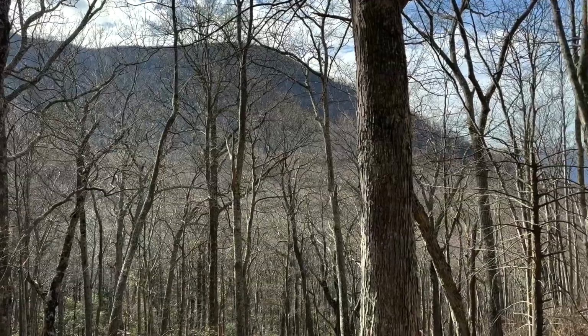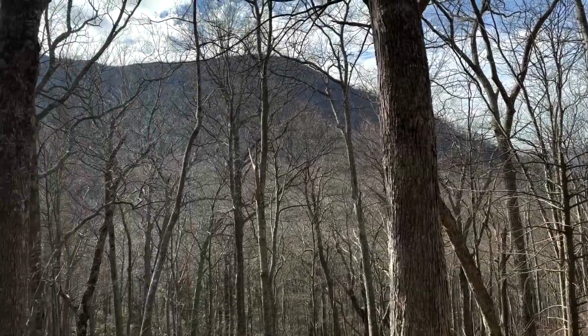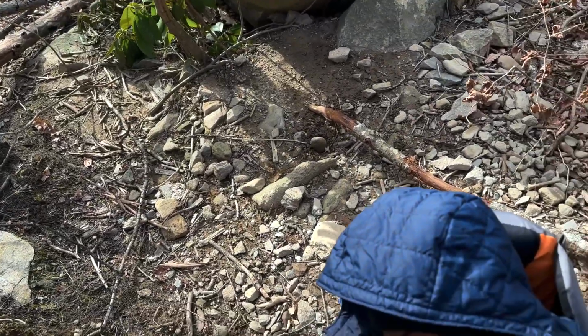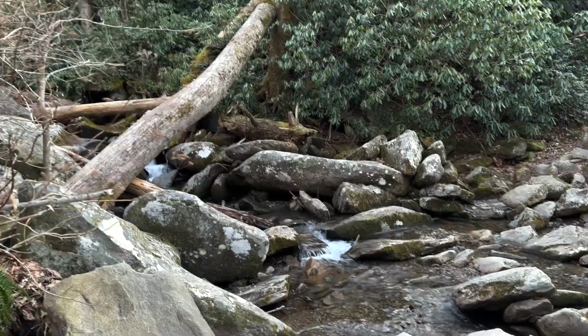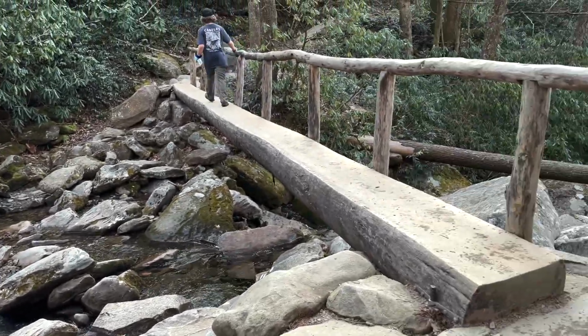So we were misinformed. It's actually 5.1 miles total out and back. So we still have, we're at 1.34 miles, so basically about 1.2 miles to go. Just took a small little break, rest my back. We're gonna try and do the whole thing. I'll take him for a bit. Boy, he's out. Taking another small break here. It's a little worse while we have to walk over that.